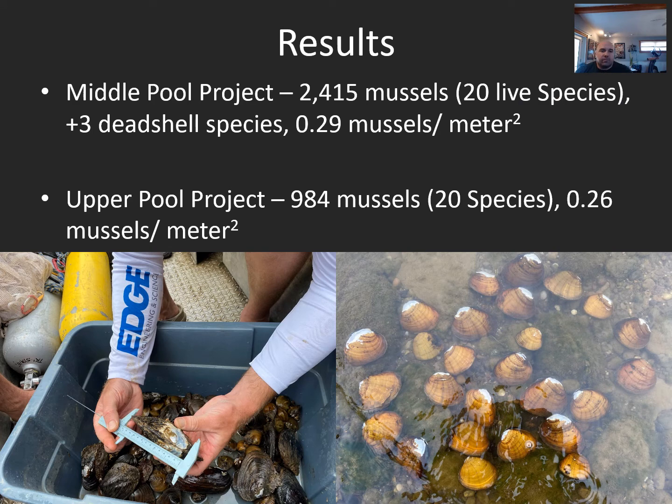So results, middle pool project, 2,415 mussels of 20 live species with 3 additional species represented through dead shell. 0.29 mussels per square meter catch per unit effort, whereas the upper pool project, 984 mussels of 20 species for 0.26 mussels per square meter catch per unit effort.